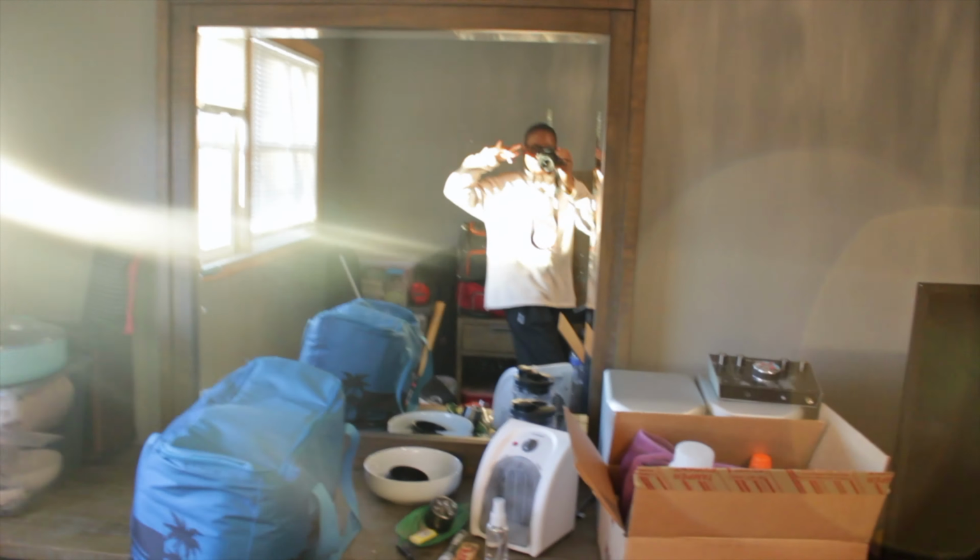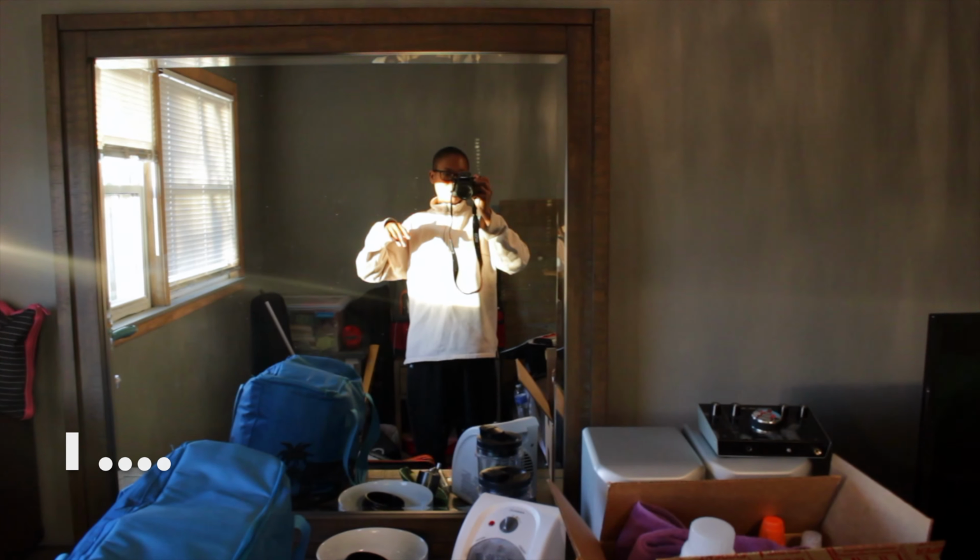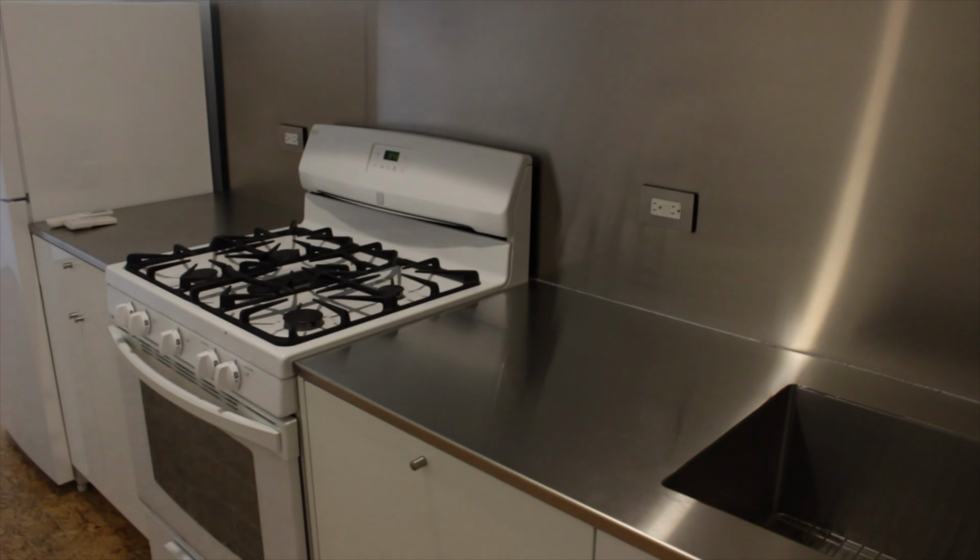Here's me. I almost fell. I don't know why I am moving the camera like that, so bear with me. But immediately when you walk in, you are greeted with the kitchen right away, like boom, on site.